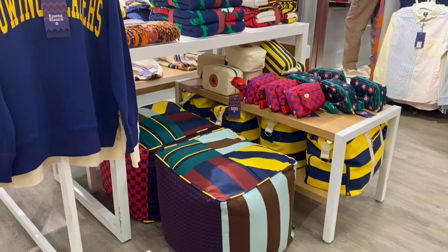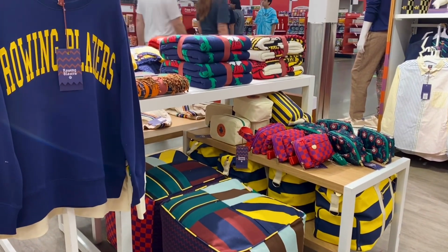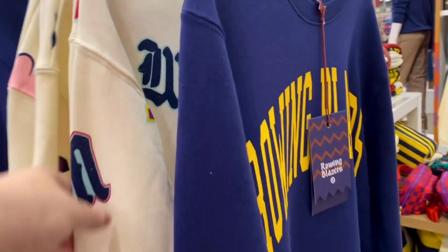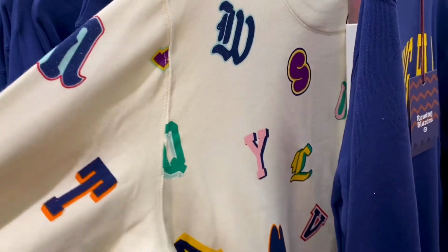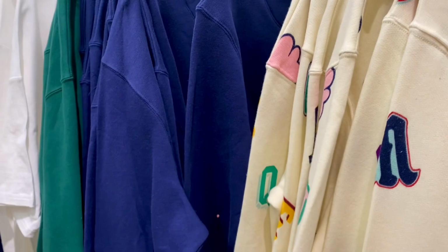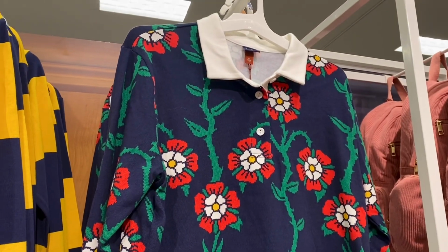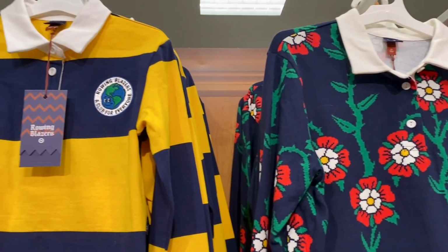Another thing that I love from this collection were the housewares. There's some throw blankets there, and there was another display with lots of other housewares that I couldn't really film because there were just too many people around, but there were candles, coasters, tons of cute things.